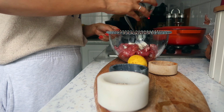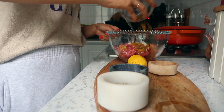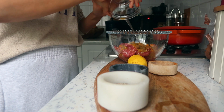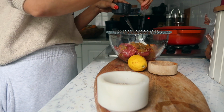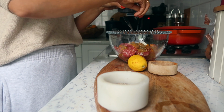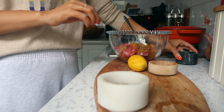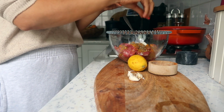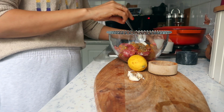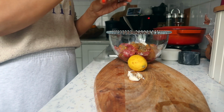I'm now going to add my spice blend. Again, check the description box for quantities and the exact ingredients that I've used. A really nice handful of rock salt. And I do think you should use rock salt as opposed to table salt, because the texture and the way it breaks things down, again, it makes a difference and it helps with that tenderization process.